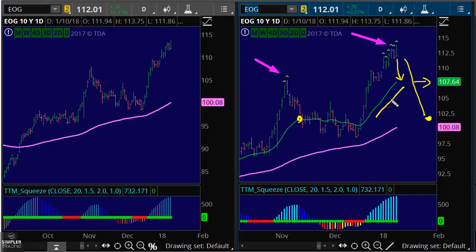So in that kind of a situation, we don't want a lot of long exposure. The way to get long exposure is when you have a squeeze at the mean and you're betting on an explosion away from the mean. And obviously it's the same with a short trade too. It'd be an implosion, squeeze at the mean. So I don't anticipate doing anything here in EOG for quite a while.